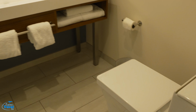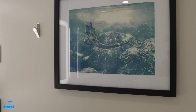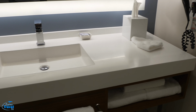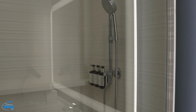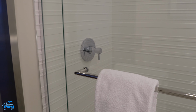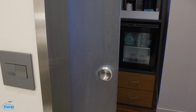So coming in here to the bathroom, we have a square toilet. Interesting. See some artwork. You do have a hair dryer, your basic necessities, towels, Kleenex, that kind of stuff. Beautiful mirror. And inside the shower, you've got a big old rain shower head, handheld, all your soaps and stuff like that, little shelf. And then the controller for it is over there. Pretty nice. And the door is a frosted glass door.